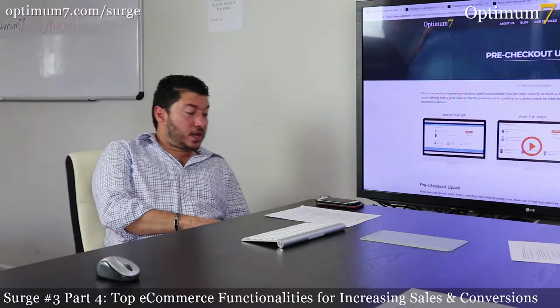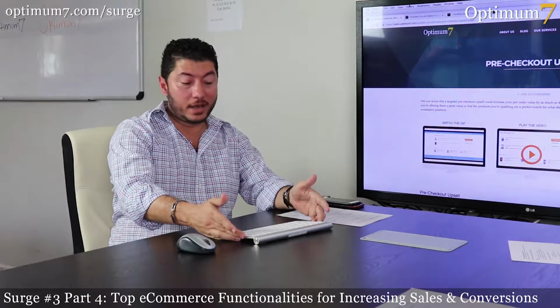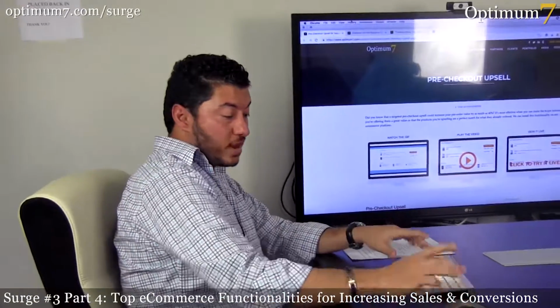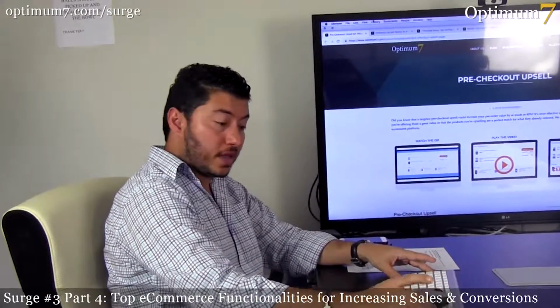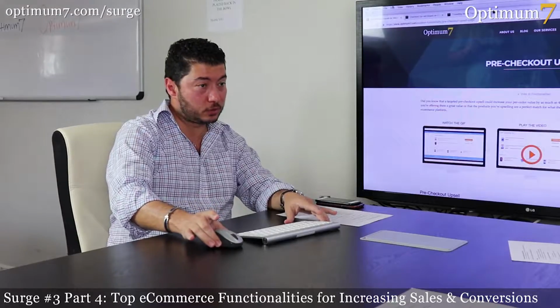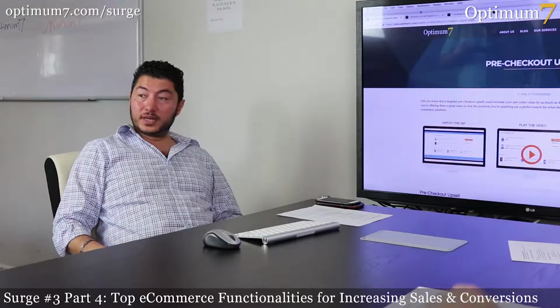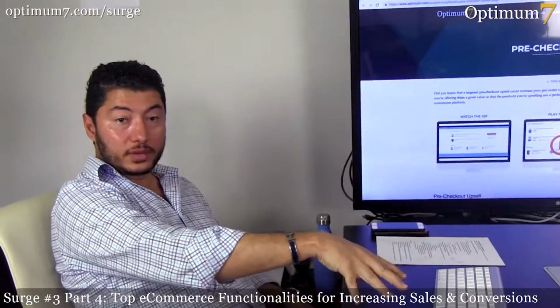Another one is checkout upsell based on the item that you have in the cart. For example, if I'm buying a keyboard, I'm probably going to buy a mouse as well. So if I have this keyboard, this mouse should be upsold, and you probably want to take off like 10% as well. I know there are apps for this on Shopify. I'm not sure about BigCommerce. There's definitely not one for Magento and WooCommerce, so I would definitely recommend this.